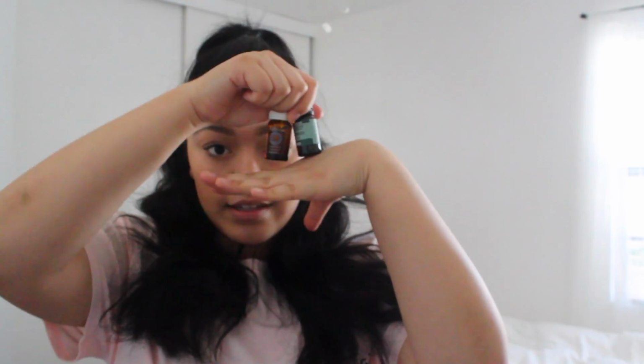I really want to buy a couple more. I only have these 2 because I was like, I don't want to buy a whole bunch of them and then regret it. As you can see, I'm that type of person, so I just bought these 2, and so far they're working really well.